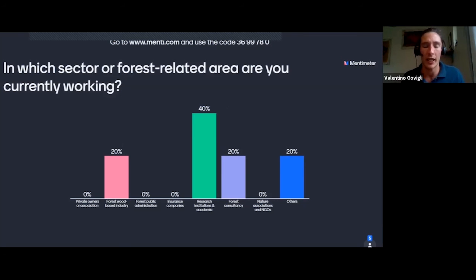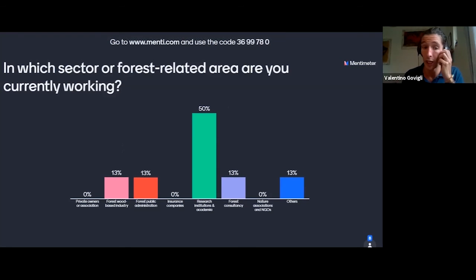Please get to know the platform. As you can see, it's quite easy. You just need to type the answers, and also to include the codes that we're going to pass you in order to access the different polls.